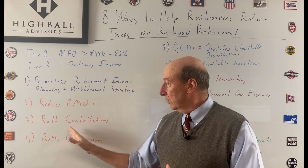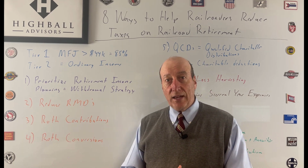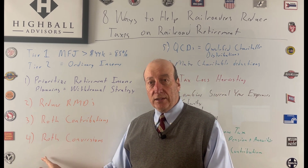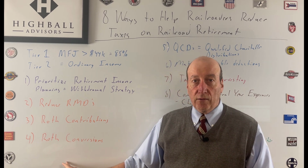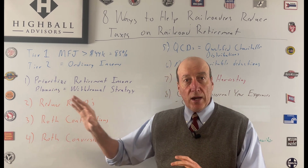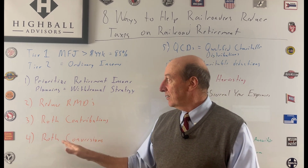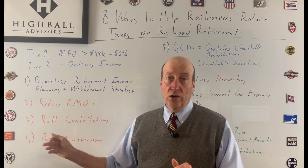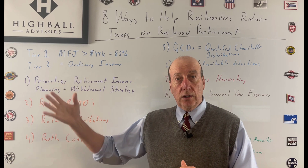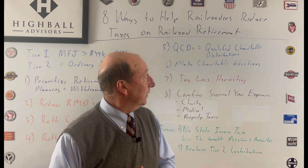So the Roth contributions help also, right? They put more money into the tax-free, so you're paying the tax a little bit up front. And then Roth conversions, I think this is a really big one, especially for those railroaders that retire early. It's a really great opportunity, giving you a long runway to slowly pay down those tax-deferred accounts and move them into tax-free. So when RMDs come around, it's really a non-event for a lot of railroaders. If you've been doing strategic Roth conversions throughout the years, it won't be that big of a thing.